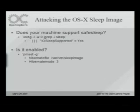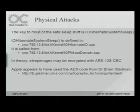So I'm pretty sure you didn't change that. Some Apple security guy told me that wasn't the case by default, but whatever. Anyway, it seems to be the case on every x86 Mac laptop that I have found. And if you take a look at the directory /var/vm, tell me if there's a file called sleepimage. Oh, cool. All right, awesome.